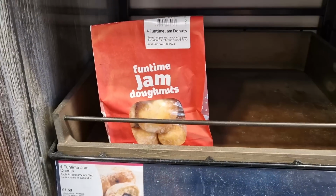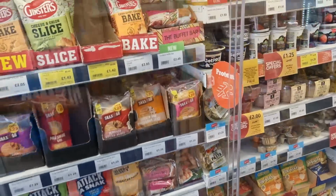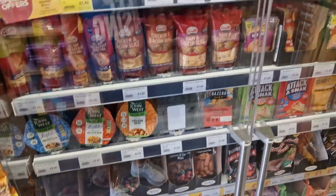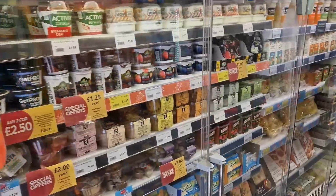$1.59 for a pack of 4 Funtime donuts. That might be a bit of a boring dessert on its own, so it'd be good if I could find something else. This is what I mean, guys. More of this easy to make food, pasties and things you just take out, heat up, and that's it. I know JoJo would enjoy some of it, but I want to win this properly.